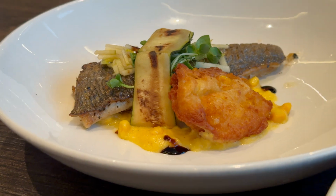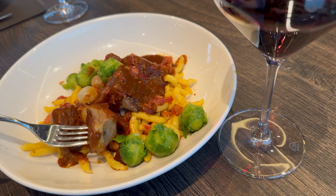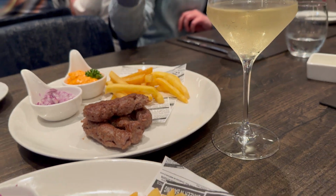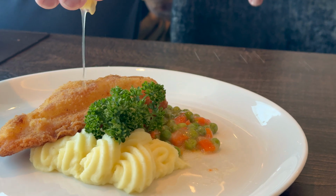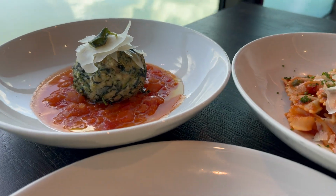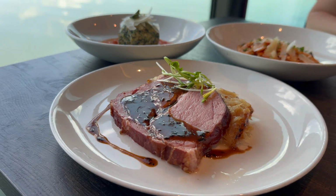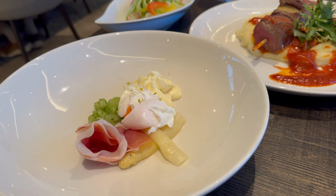And then in the evenings, what we really loved is there's always local market fare. So in each port of call, if you're in Hungary, there'll be Hungarian food. Here, for example, we are in Serbia, and they had really famous Serbian sausages. In Austria, they'll have schnitzel. And in Germany, we had a giant spinach bread dumpling with this huge slice of ham, as well as sauerkraut. So it's a really great way to get a taste of the countries that you're visiting.